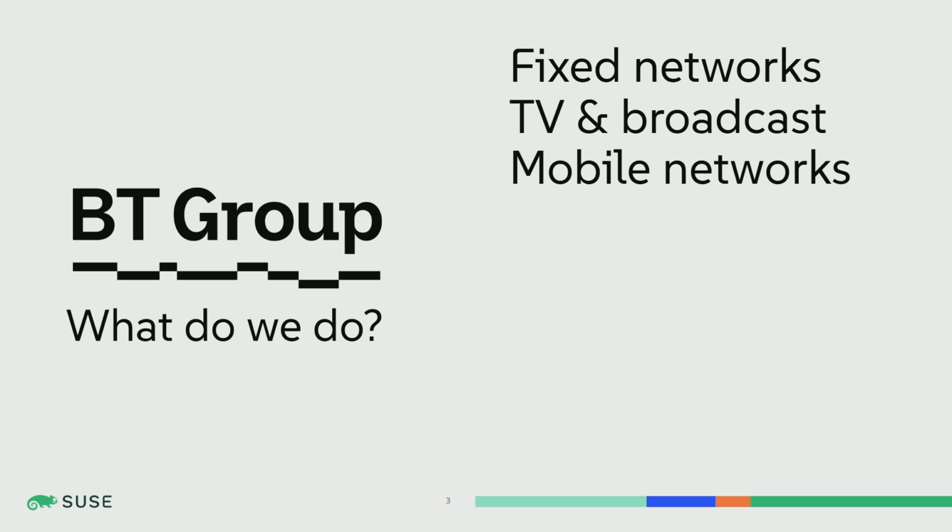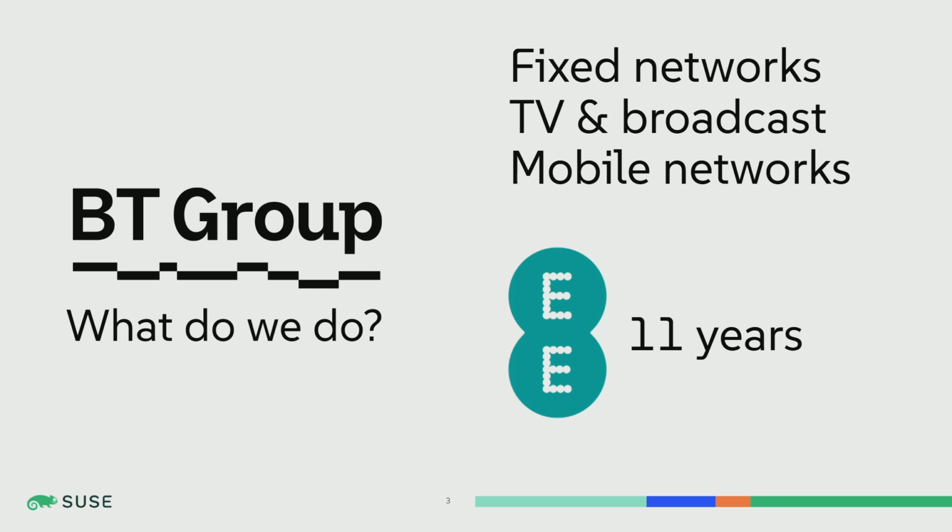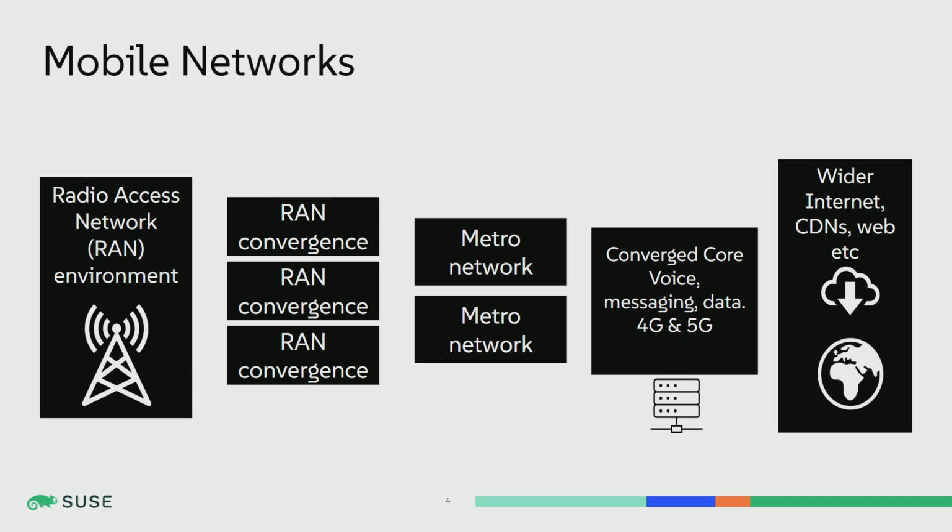I work specifically on our on-premise cloud team running what we call Network Cloud, the cloud that runs most notably the 5G packet core. It's probably the workload that gets us talked about most in the press, and for 11 years in a row, EE, which is BT's brand for the mobile network, has been the best mobile network in the UK. So we are under a lot of pressure every year to not be the one who drops a year on that. So where do we sit?